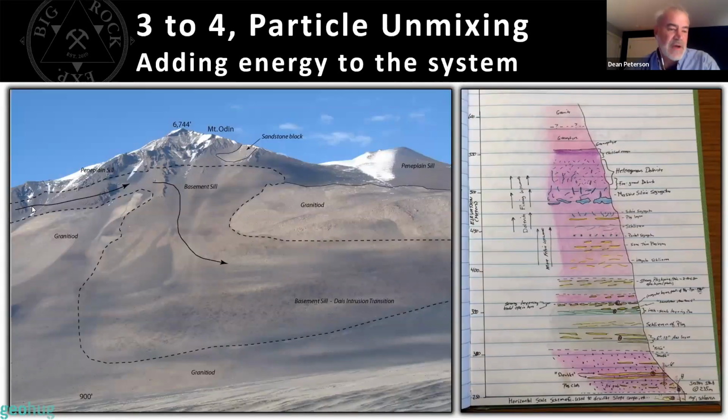Those last few pictures were right along here. This classic slurry texture is going along in here. And then it goes from 6,744 feet elevation here to 900 feet down here. So that's dropping in Antarctica more than a mile. So magma's moving and dropping down.